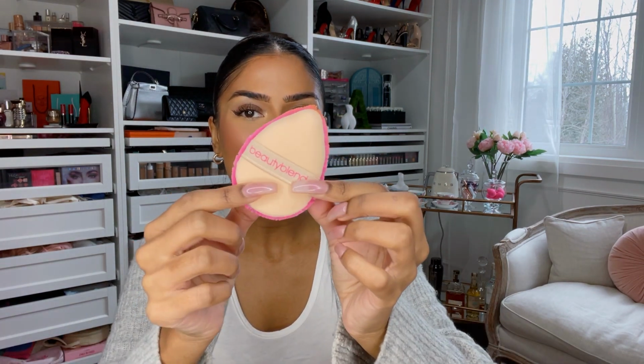I've lately been obsessed with powder puffs. Side note. Okay, wait, now this is completely unrelated, but this is what I used to set. It was the new Beauty Blender powder puff, and it changed the game because it fits perfectly under the eye here and here.